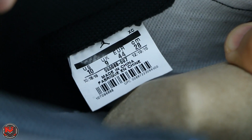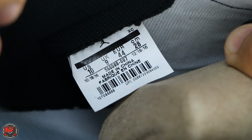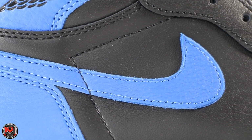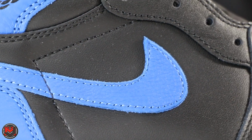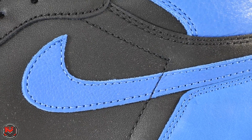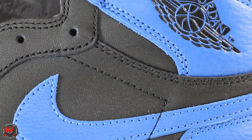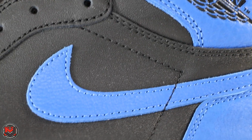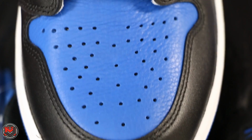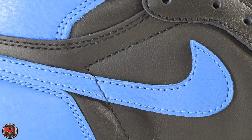Here's the Champs pair. The dates in here are 10/18/2016 to 12/19/2016. On the right shoe, the lateral portion of the swoosh. Here's the toe, and the medial portion of the right shoe. On the left shoe, here is the lateral portion of the swoosh. Here is the toe, and lastly the medial side of the left shoe.